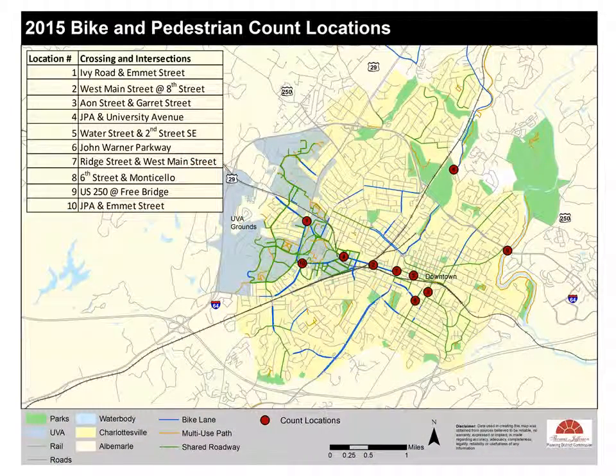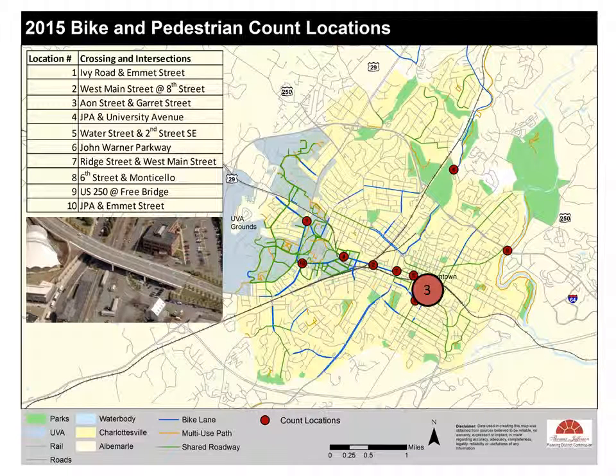This video provides instruction for collecting bike and pedestrian counts at the intersection of Avon and Garret Street, shown here as location 3. This is an important location for the bike and pedestrian count effort because it is one of the gateways into the downtown mall. There also have been several projects planned for this area, and we would like to collect information on the bike and pedestrian traffic in this area.